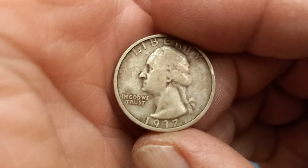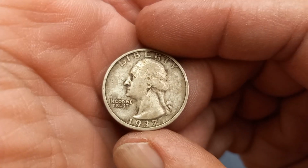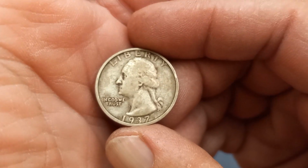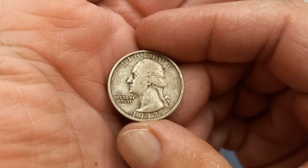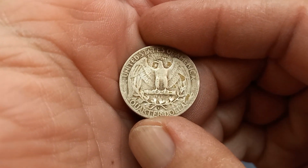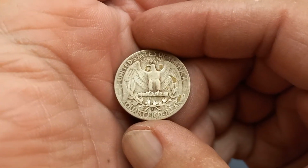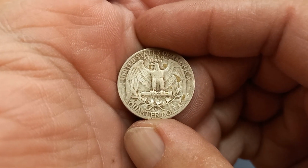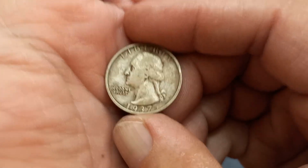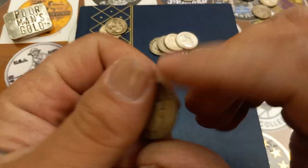And got a 1937. Very nicely toned on there. A great patina on this thing. Check out that full rim on there. Very clear. Liberty and In God We Trust. There's a little issue there on the right, on his left wing to our right. And this looks like a San Francisco. 37S. You can't go wrong. Going into the book. Junk Bin Finds. That's what I'm talking about.